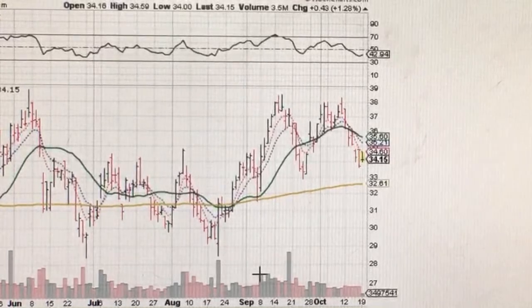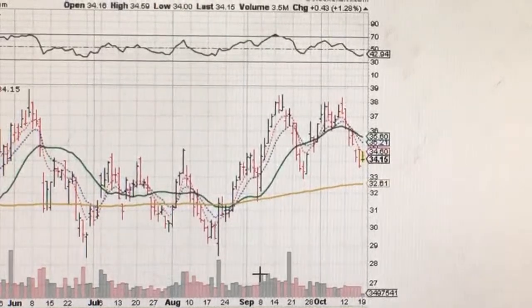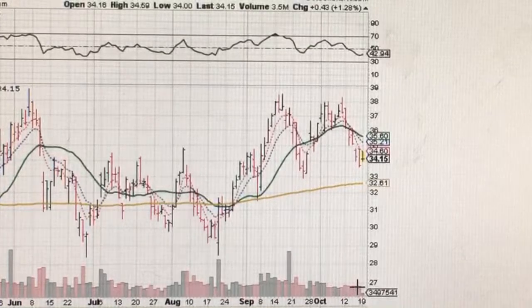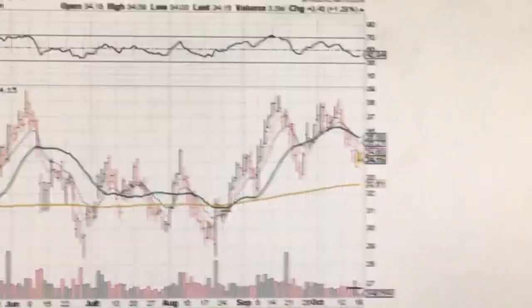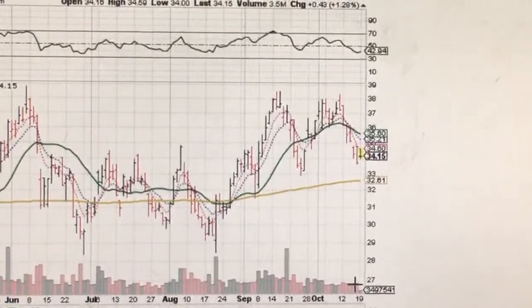Do you have gold and silver in your buy and hold? No. No gold and silver in the buy and hold. I'm not a gold bug. I own a little bit of a couple gold mining stocks in my buy and hold, but I'm not a gold bug.